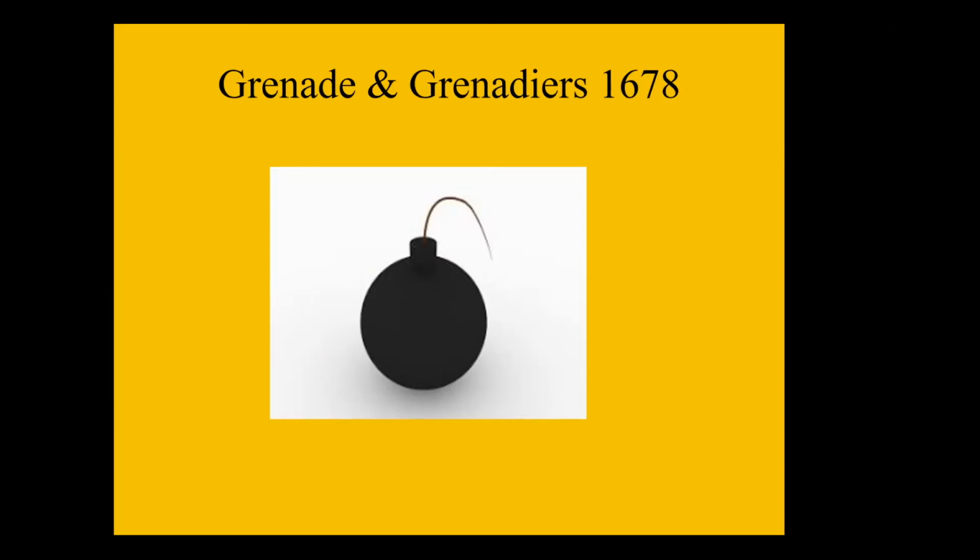6 men per company was the accepted number. I don't know if the 6 afoot had grenadiers at the Boyne. I know there are other grenadiers in use. From the Danish part, the Danish grenadiers carried their commander across the Boyne so he wouldn't get his feet wet. So that was a mention of grenadiers.